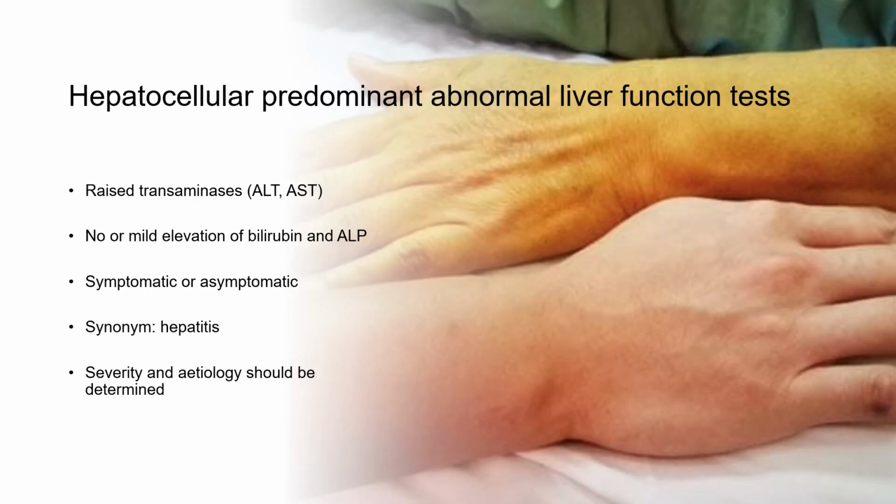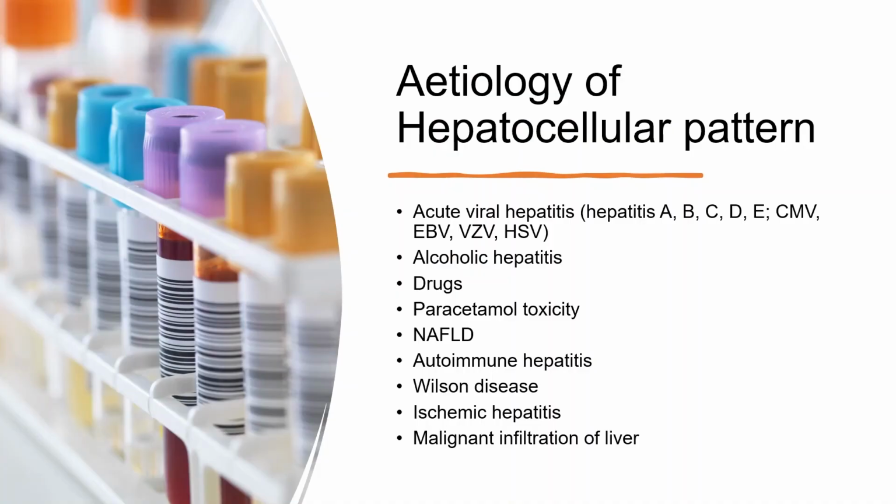And severity and etiology: you've got to try and determine how sick that person is and work out what is the cause. The likely causes, well, it's viral up the top, followed by alcoholic, drugs, paracetamol. This one's becoming more and more common, fatty liver disease, autoimmune, Wilson's disease, ischemic, which is a normal giveaway, they're incredibly sick with it, or malignant infiltration of the liver.